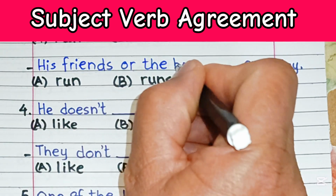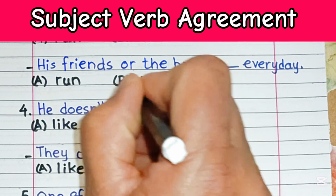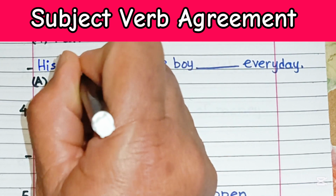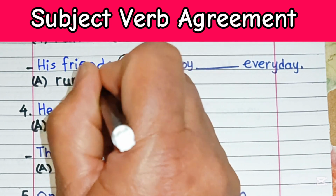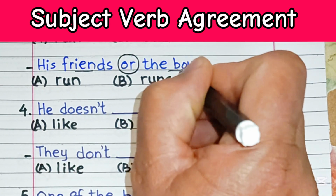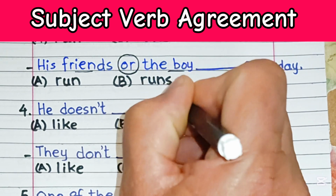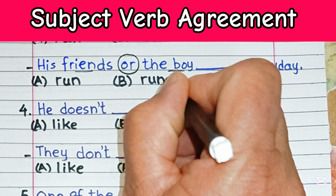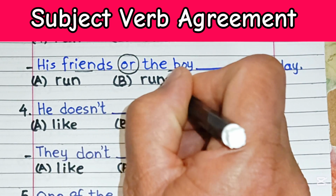His friends or the boy dash every day, run or runs. In this case, it is a compound subject connected by or, where the first part of the subject is plural and the second part that is nearer to the verb is singular. So we will choose the singular verb because the nearer subject is to be followed as far as the verb agreement is concerned. His friends or the boy runs every day.